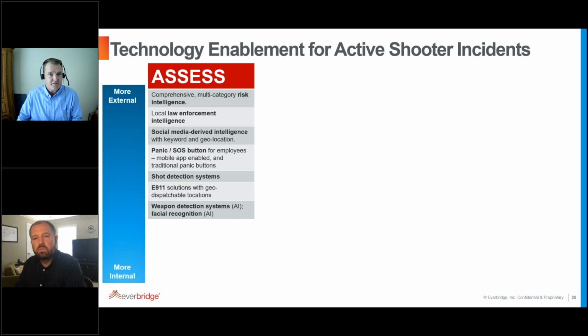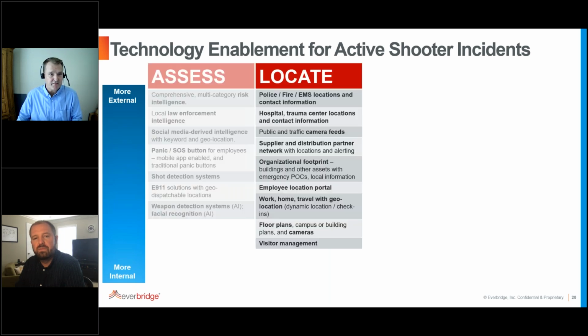Okay, that's the first part, which is assess. The second part is locate. So where are the locations of police, fire, EMS? That information is something you can use technology to have at your fingertips.